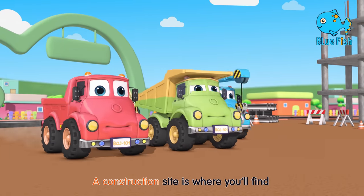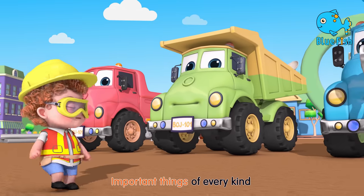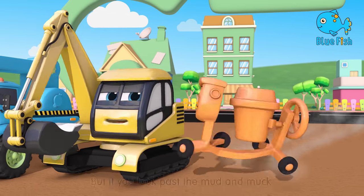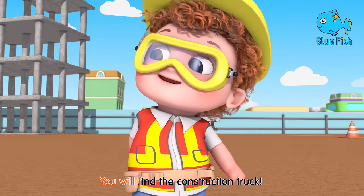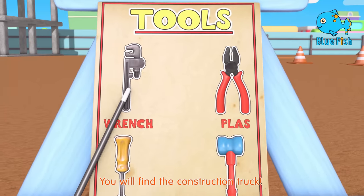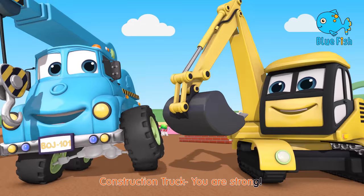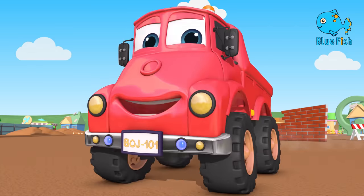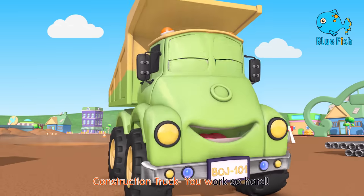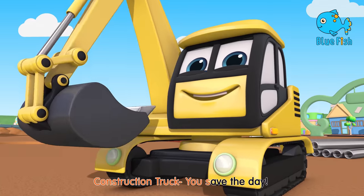A construction site is where you'll find important things of every kind. But if you look past the mud and muck, you will find a construction truck. Construction truck, you're strong. Construction truck, hip, hip, hooray. Construction truck, you work so hard. Construction truck, you save the day.